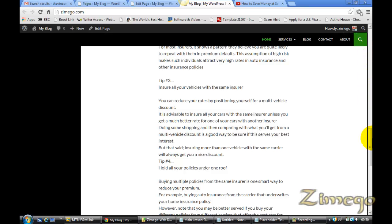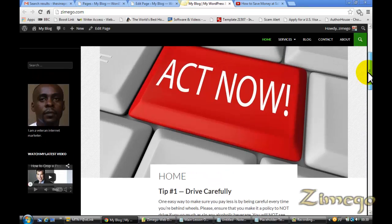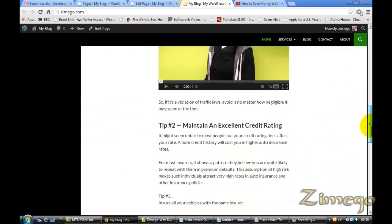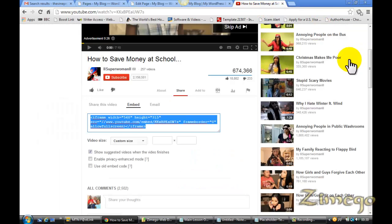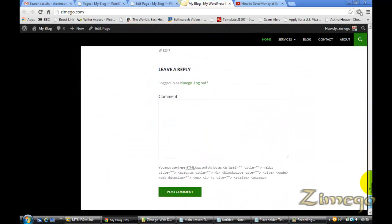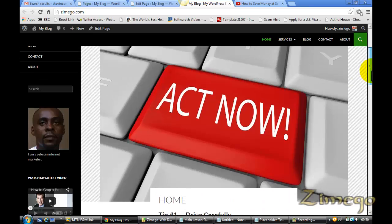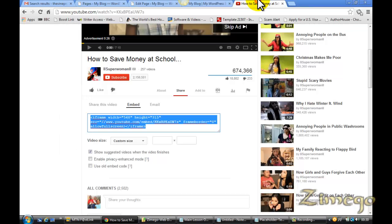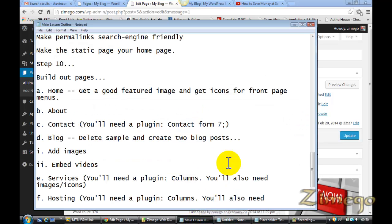So that's the page. It has the video there. See, it's a very simple process. You go to YouTube, embed, pick the video you want, click share, click embed, set it, and then you are good to go. So that's this page. It's done. Remember, everything we're doing here is just placeholder to show you how this thing works. So it's up to you to play around with it.